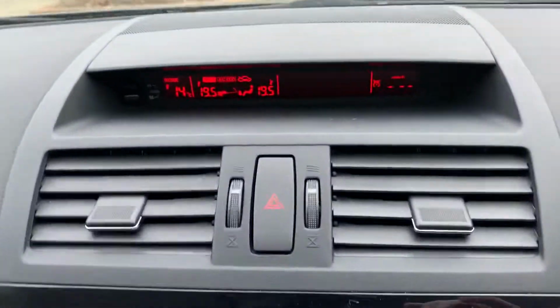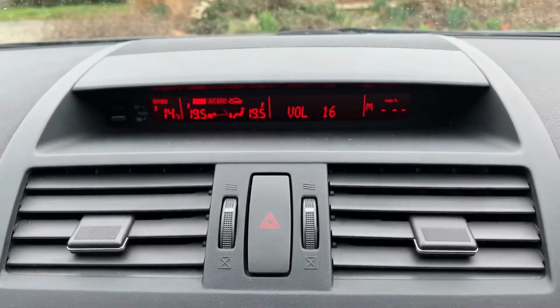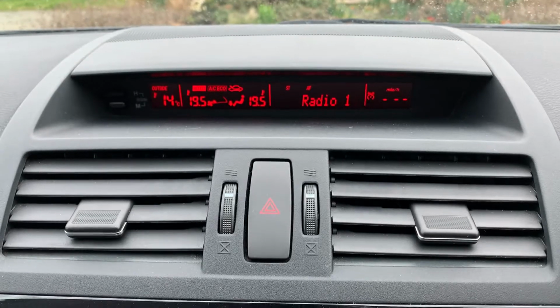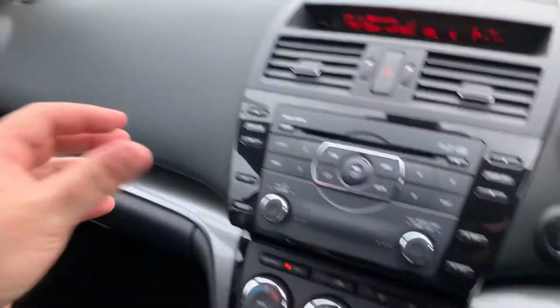The sound system is absolutely fabulous. Let's see if we can get some music. But you've got an extra speaker in the boot to add to the bass.